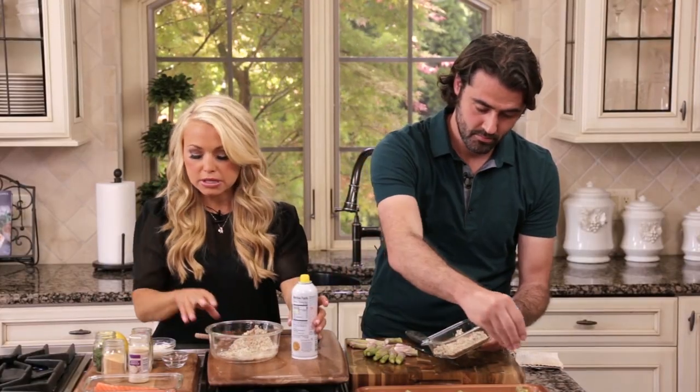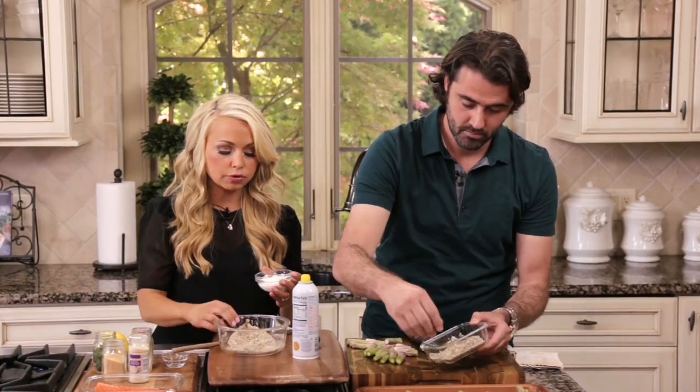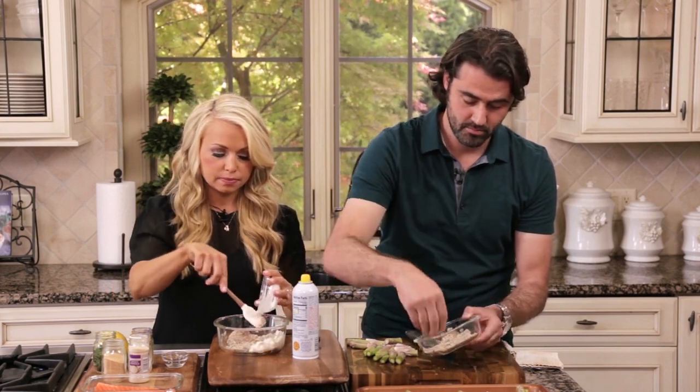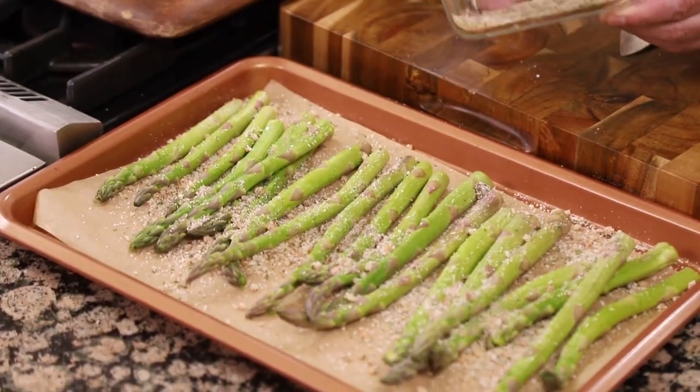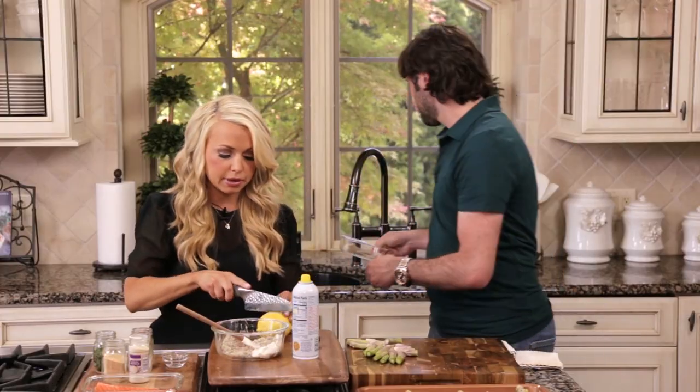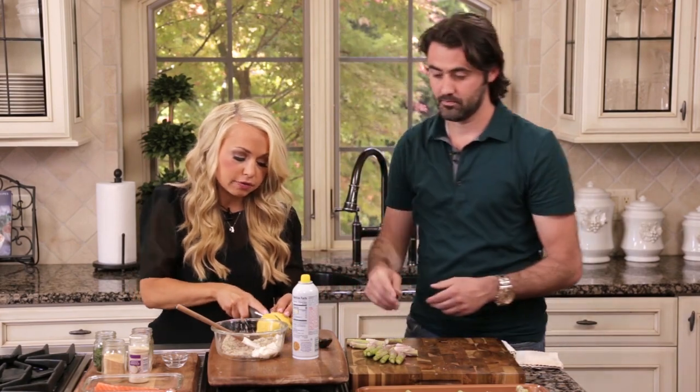And then what I'll do is I'll add 1/4 cup of Greek yogurt to this seasoning mix. And then I'm gonna borrow your knife here. I'm gonna cut this lemon. And then we're gonna do the juice of 1/2 lemon.